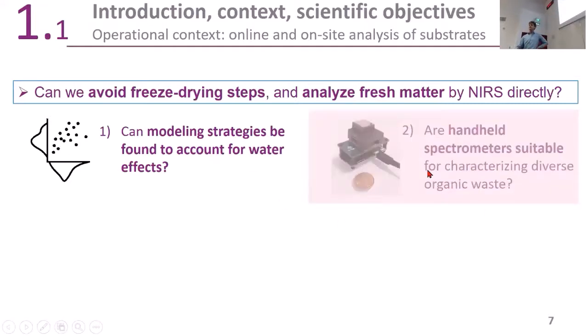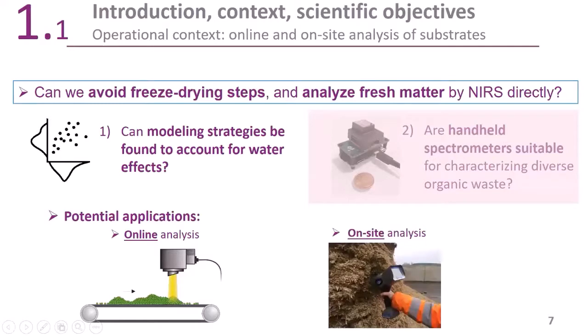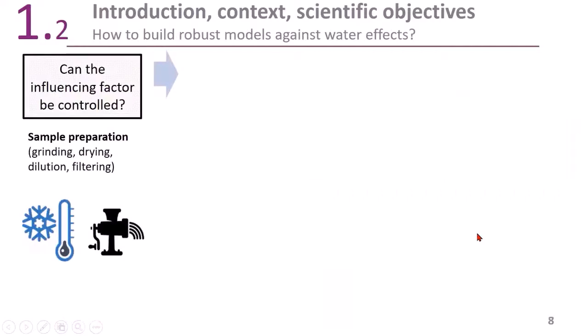This part I decided not to present to you today, but we have worked on this during the PhD work. So in terms of potential applications, what we foresee is online analysis, so at the entrance of the digester, we have an online analysis of all the feedstock, or on-site analysis where we have portable spectrometers and people analyzing the different organic waste sources.